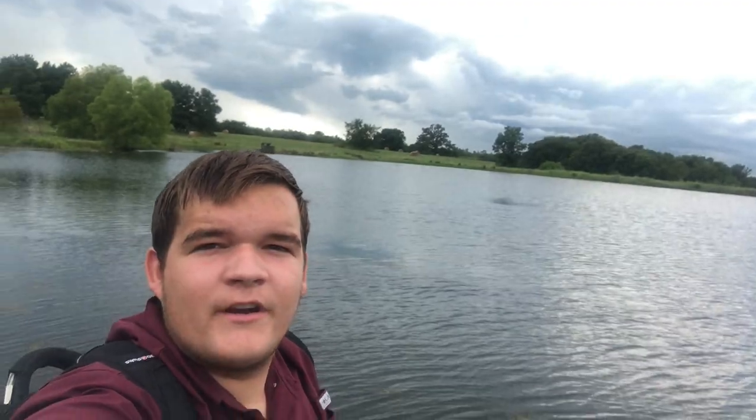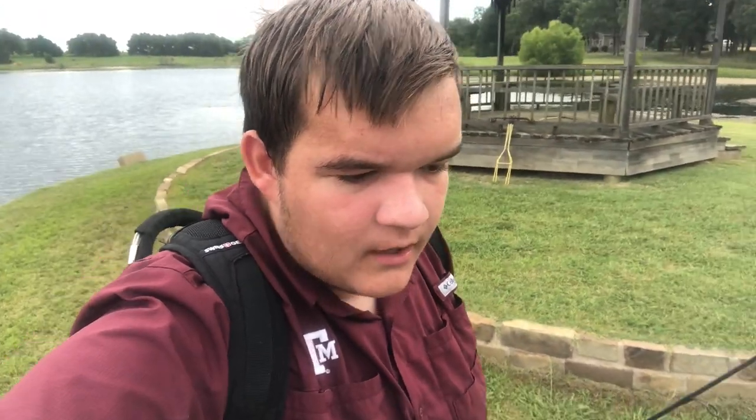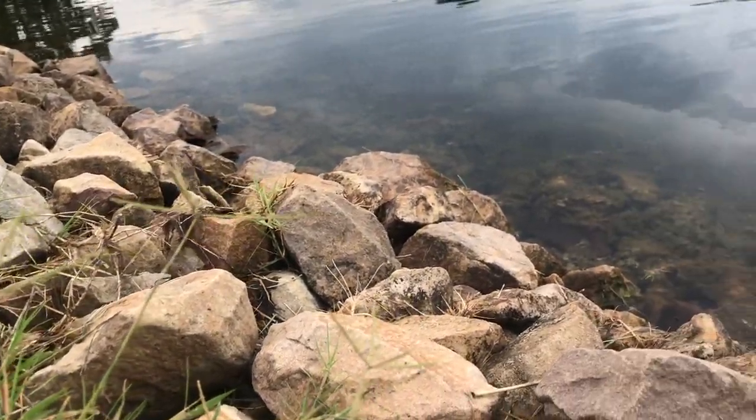Alrighty guys, so we just got out to the pond. There is rain everywhere. There's rain over there, there's rain behind me over this way. But I have found two spawning fish. One of them went ahead and moved back out, but I've got one over here that's ready to eat. So I'm gonna go get the GoPro and attempt to get in the water here. The problem is there's so many rocks down there, but let's get the camera in the water.